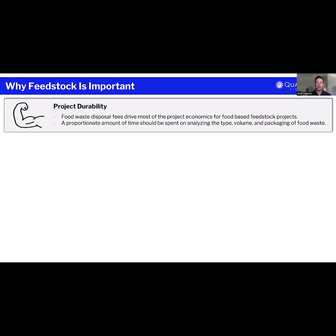So building a project that is durable post-commissioning should be a high priority in your development stage. And the way that you can ensure better project durability is to spend a proportionate amount of time looking at your feedstock streams as much as you're looking at your kit, your equipment, your technology, and your process for your digester. It's really important. And really what we see when we get projects come across our desk is we don't see that proportionate amount of time being spent on analyzing those feedstock streams.